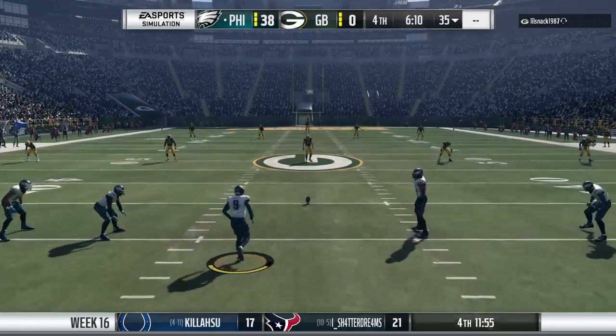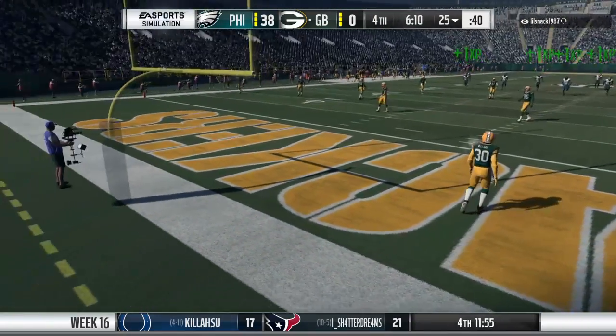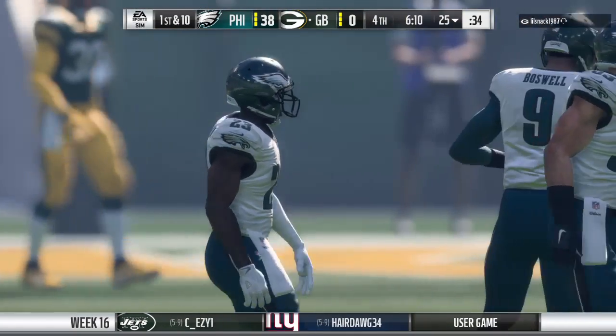So they throw the pick 6. They'll get another shot at it now as this one's in the air. And this will be a touchback as that sails over the end line. The Packers offense now, they get ready to head back onto the field.